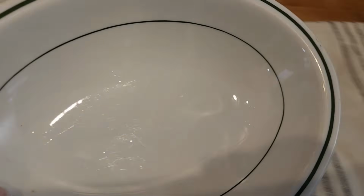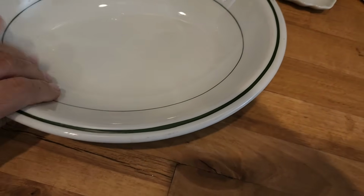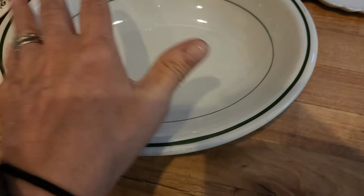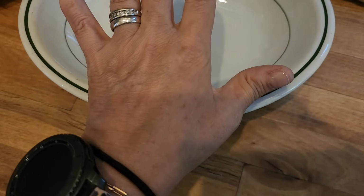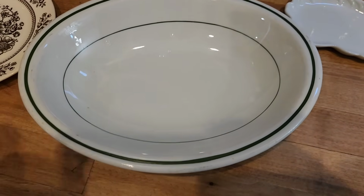I got this beautiful bowl, and I just washed it. That's why it looks like that, but it's a Buffalo china. It's got the little green stripe around it. So I'm going to put some of my green things, like the things Aunt Penny got me, the little pitchers and the saucers and stuff, in there to have a nice little display for them.